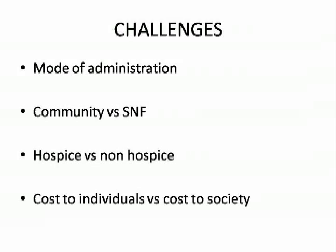So, some challenges, like the mode of administration. If they can swallow, that's great. That's the best way, obviously, if they're outpatient. Maybe they need gels if they can't swallow. Are they on hospice? Are they not on hospice? Are they in the community? Are they in a skilled nursing facility? If they're in a skilled nursing facility, that's going to limit what medications we can get and what medications can be compounded, because we have to deal with the nursing facility's pharmacy.